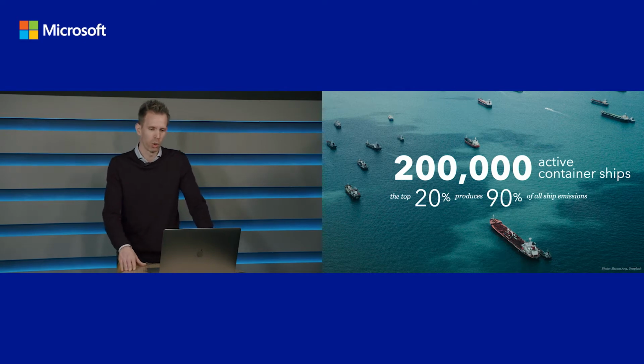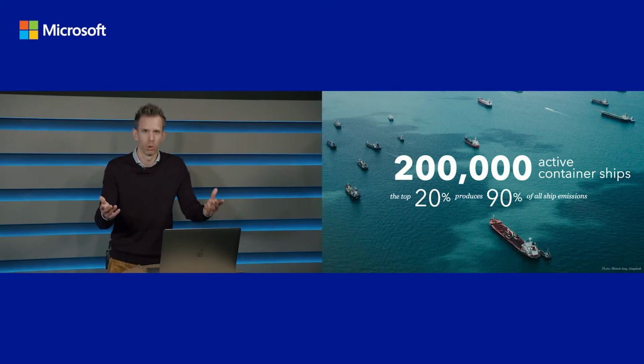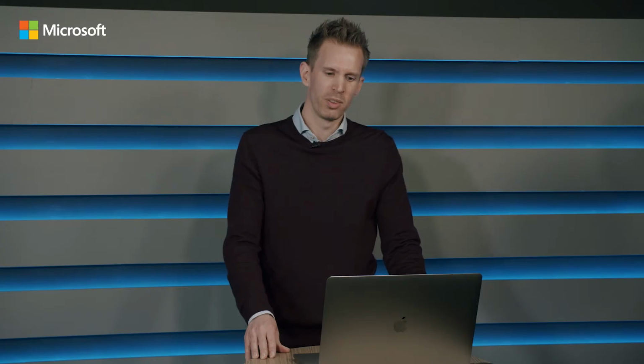If we take the latest global emissions inventories, there are about 200,000 active ships that constitute what we call global shipping. Out of these, the top 20% produces about 90% of all the emissions. It's the big ships that produce the biggest emissions, but at the same time, it's because the ships are so hugely large that shipping is the greenest mode of transportation.